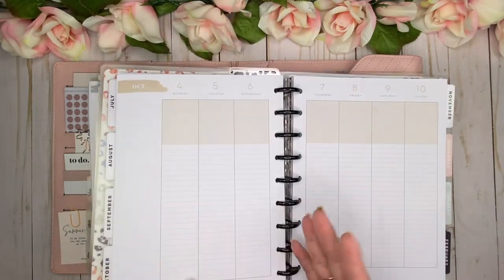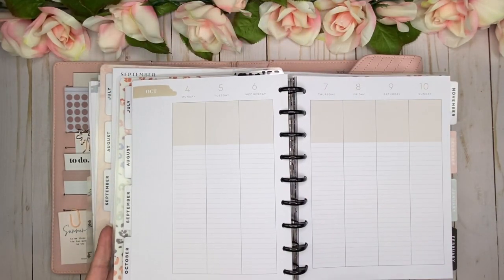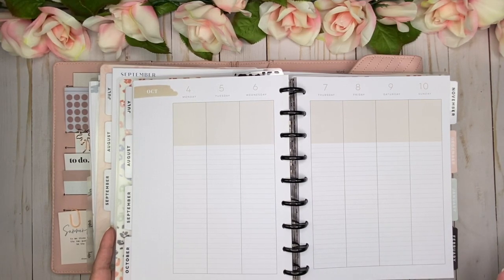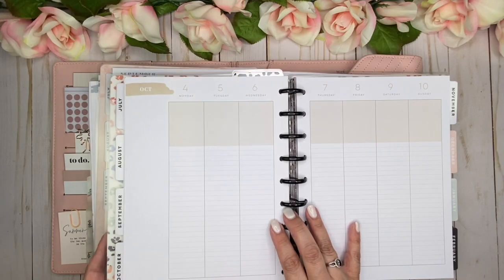So as you see, I've got a lot of planners, but I'm not going to be using every single one of them for every single week. I just don't have that much time to do all of that. I wish that I did. And there have been times where I'm able to decorate all of my planners for 1 week because it's just fun to play with stickers and, you know, set them all up.